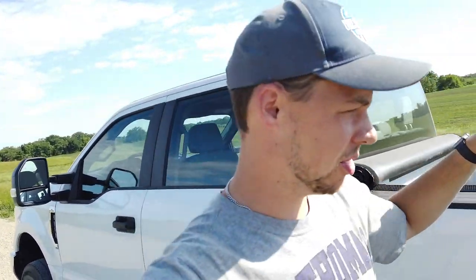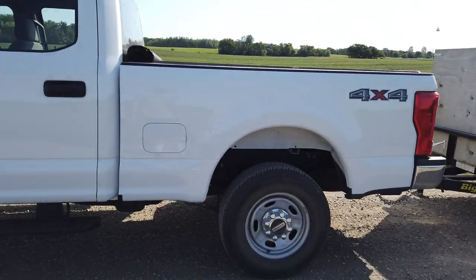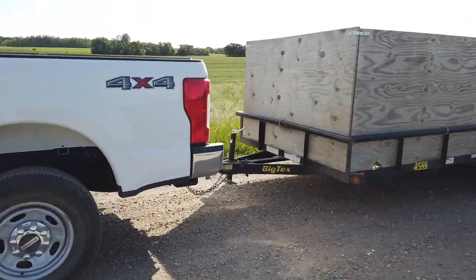It's a 2019, so it's a year old. Only has 17,000 miles on it, which was a heck of a deal. This can pull a whole lot of weight, which is awesome. You'll feel in any Super Duty, or for the most part, it's very stiff when you drive. You can see right now, I have roughly 4,000 or 5,000 pounds on that trailer, and there's plenty of clearance. And my old truck would have totally felt that weight and the suspension would have been all crushed.